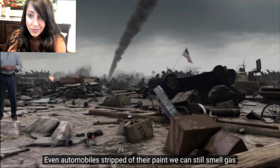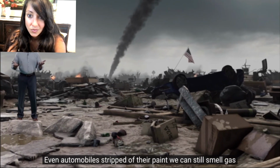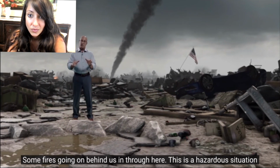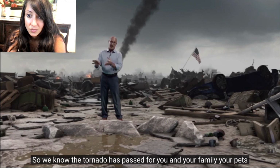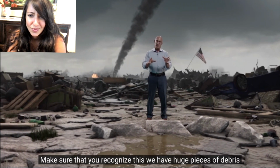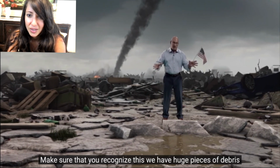Even automobiles stripped of their paint. We can still smell gas. Some fires going on behind us since we're here. This is a hazardous situation. So even though the tornado is past, for you and your family and your pets, I'm sure that you recognize this. Look at that.